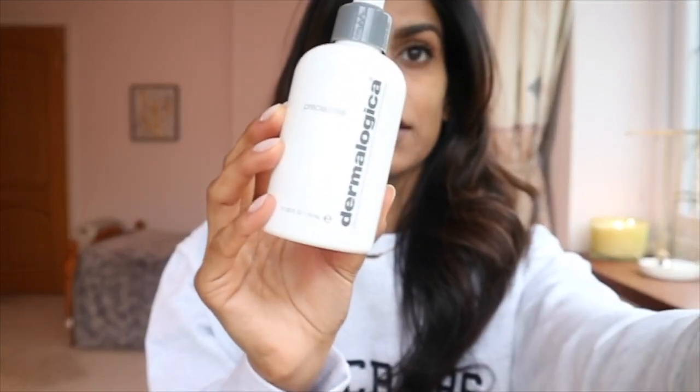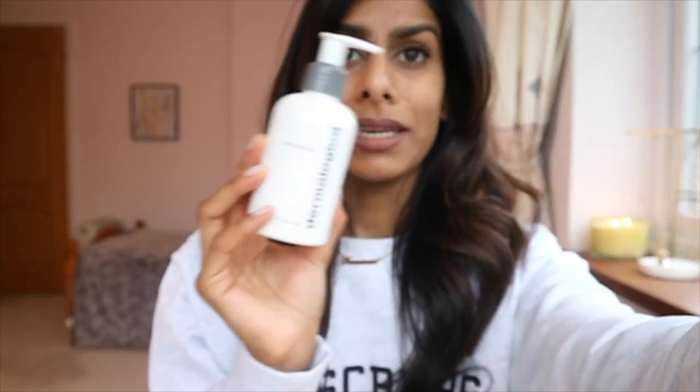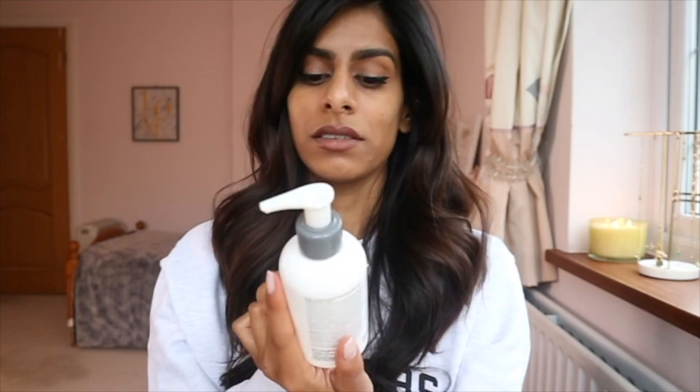Very good. Okay, so another cleanser that I like is the Dermalogica Pre-Cleanse. You can see it. This is amazing for getting off makeup. I know I said that it's not pharmaceutical, but I was gifted this and I actually really like it.